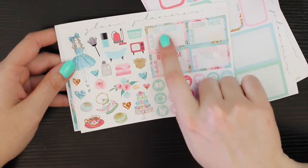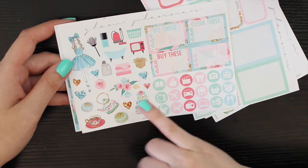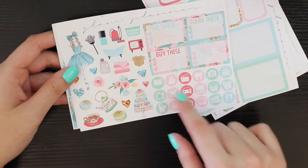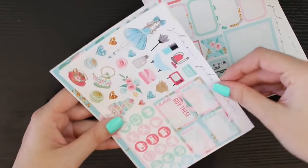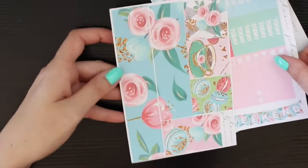So you have these: do these, clean these, buy these, go here. I don't really like the font on those, I'll be honest, but I do like these icon stickers. That was one of the things that I really liked about Scribble Prints Co. She had these little circle icon stickers. So I like that. I love the deco. I think it's so stinking pretty. Here's your headers, your littles, your weekend banner, and then love that washi.